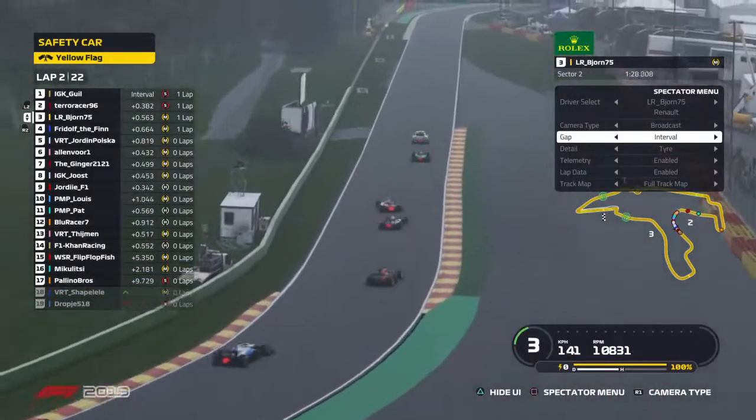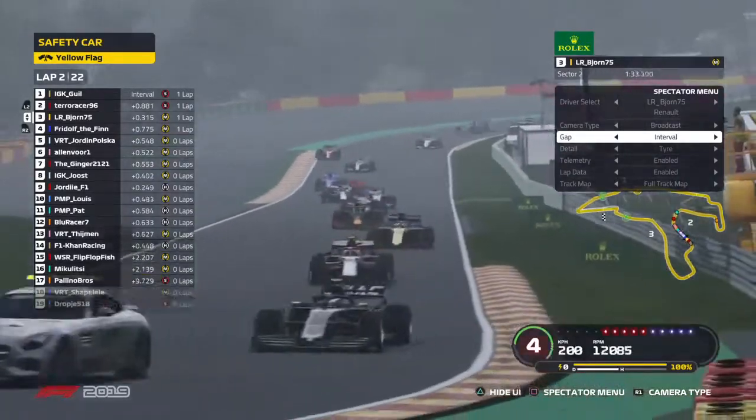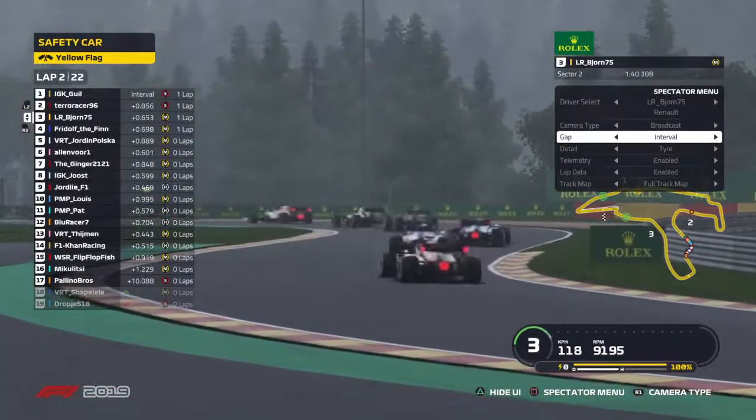Oh, I've just spilled water all over myself. God damn it. No. That's why you can't drink water whilst you're lying down. God damn it.